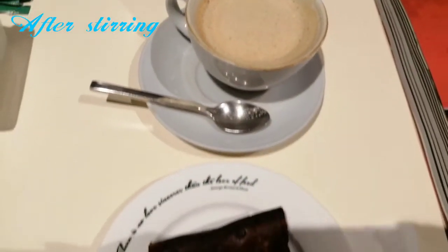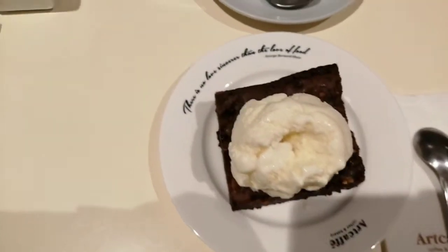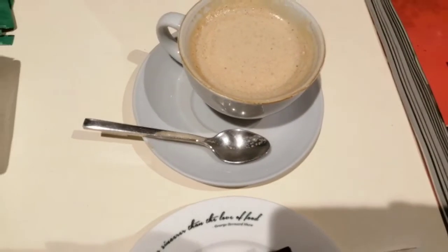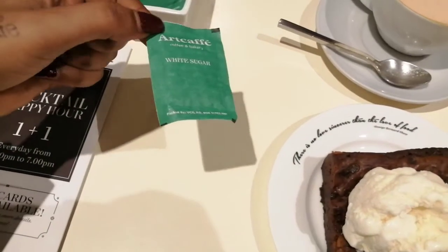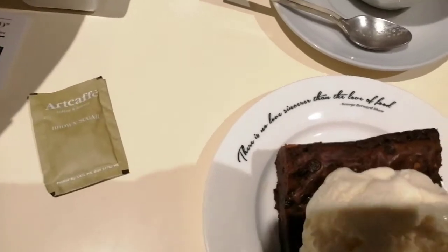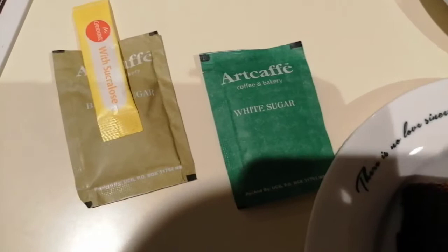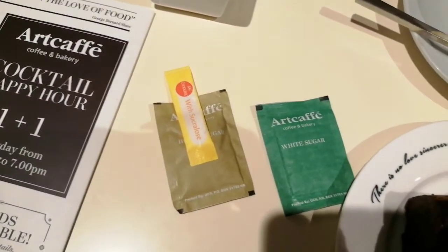And specials, of course, the dessert and a cup of coffee. So basically it was a brownie and a scoop of vanilla ice cream. And the coffee was cappuccino. I'm telling you, for sure, this is just the place to be. And their sugar, they actually have white sugar. Yeah, the brown sugar. So you can just choose whichever you want to use and absolutely you won't regret it.